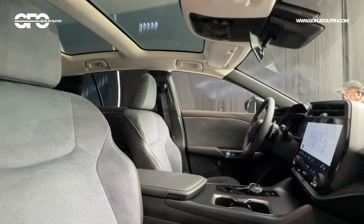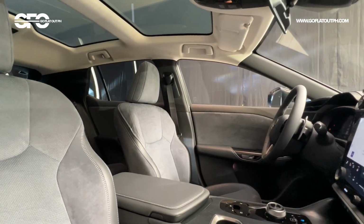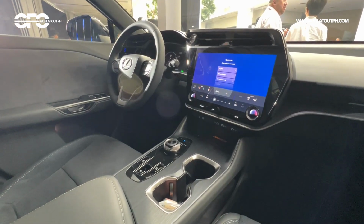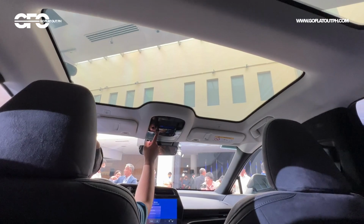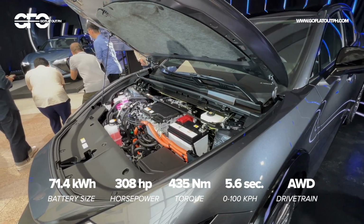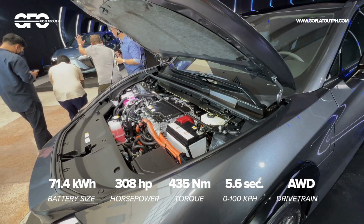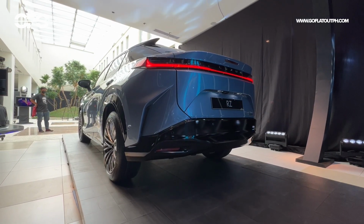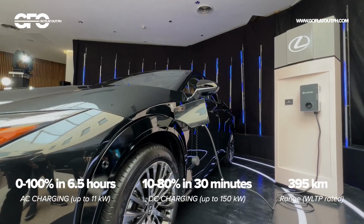As for interior features, the Philippine spec RZ comes with a Mark Levinson surround sound system, a 14-inch Lexus interface infotainment system, a panoramic sunroof that adjusts its opacity, heated and cooled front seats, along with a dual-motor all-wheel drive setup, which Lexus calls their Direct 4 system. Direct 4 is unique in a way that there's no physical connection between the front and rear axles. And in addition to that, Direct 4 enables true torque vectoring capabilities. Performance stats are also impressive, as you're gonna see below.